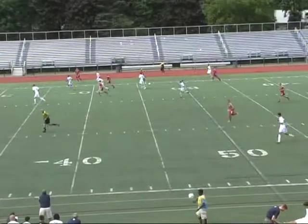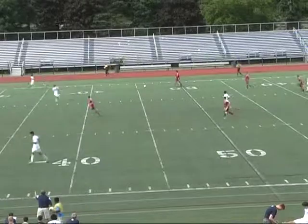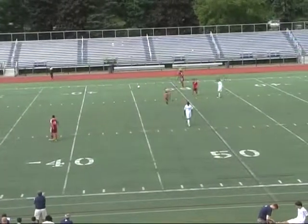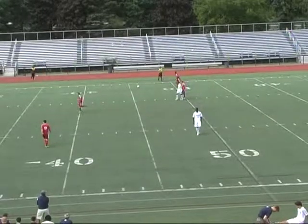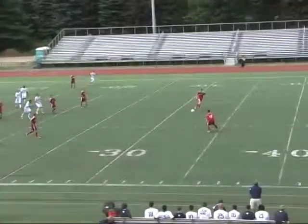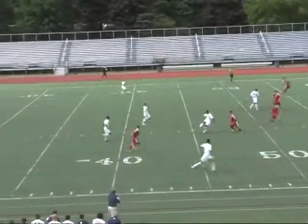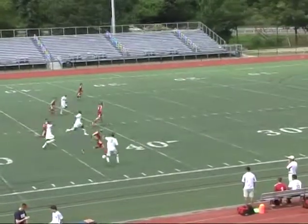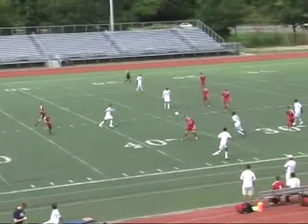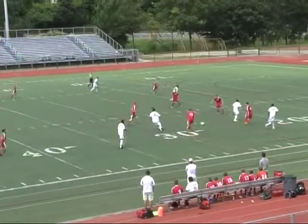Sanford ball here with 6 minutes left in the first half. Parks now to kick it in. Sanford really has not mounted a scoring attack yet here today. They have some talent on their team, as we can see. I think that's as much a tribute to the ball control.